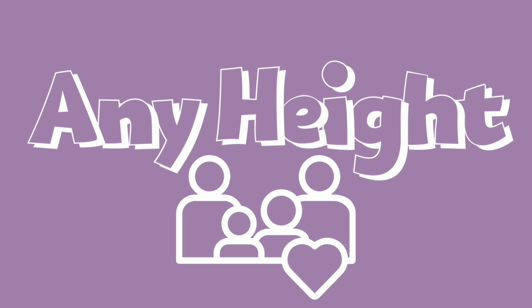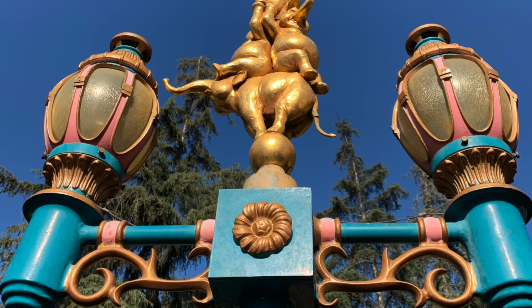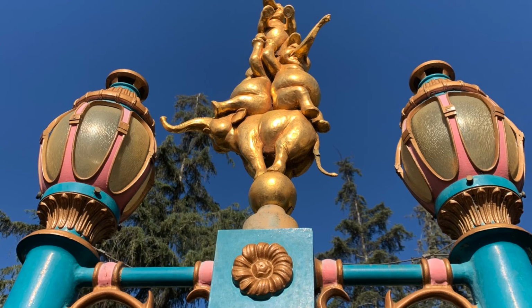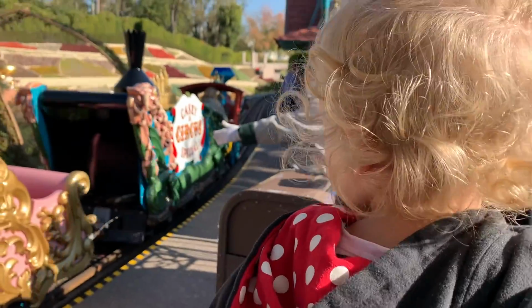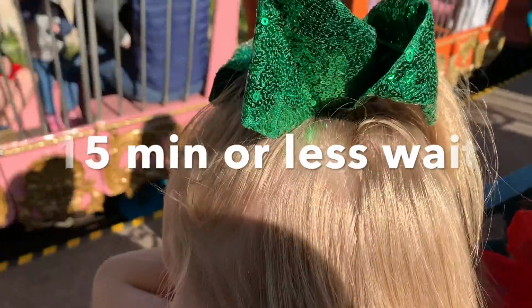Any height can ride this ride, although if you're a taller adult, it's a bit of a squish to get into the carts. Those are the cages, and if you look closely at the open sleighs, you'll be looking at pieces from the original King Arthur Carousel from 1922. This ride usually sits around a 15-minute wait or less, so it's a good ride to hop on when others are busy.